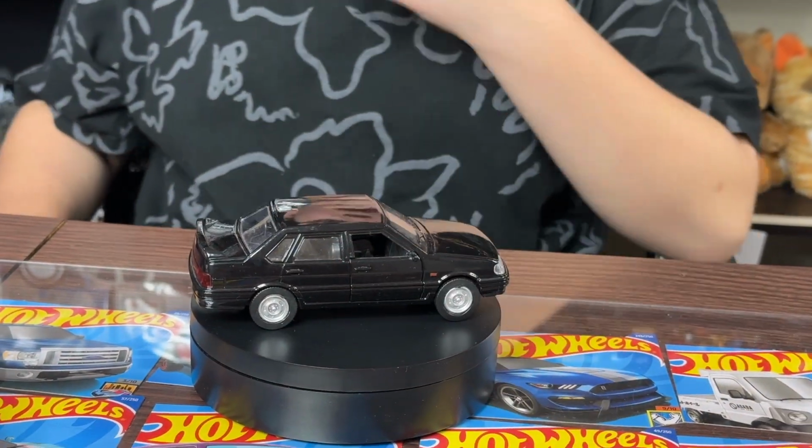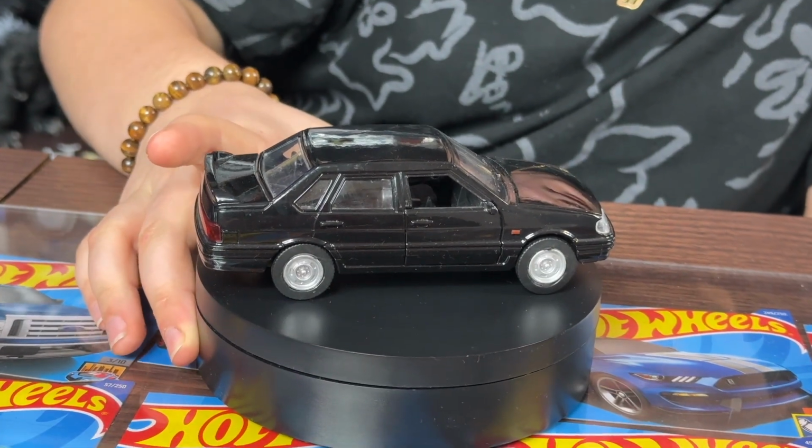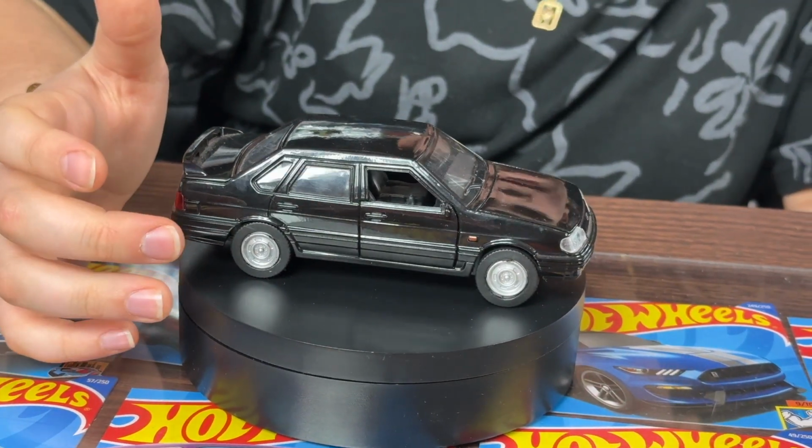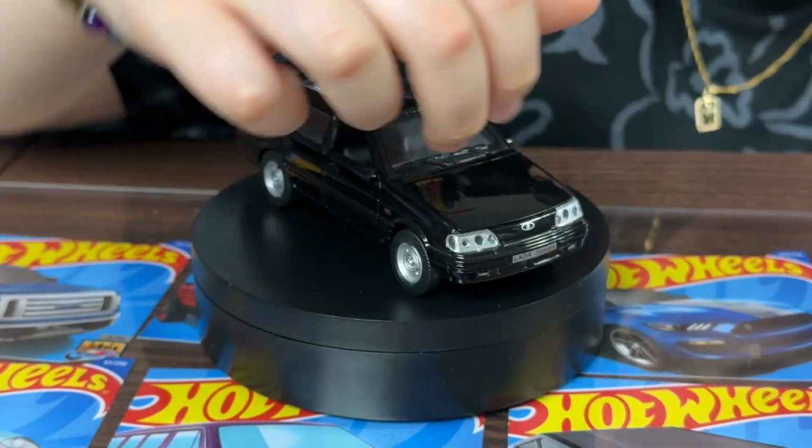Put it on here. Then here, spin it around. Pretty cool silver wheels on the car. Very nice black paint job. Has some nice headlights and the Lada logo.